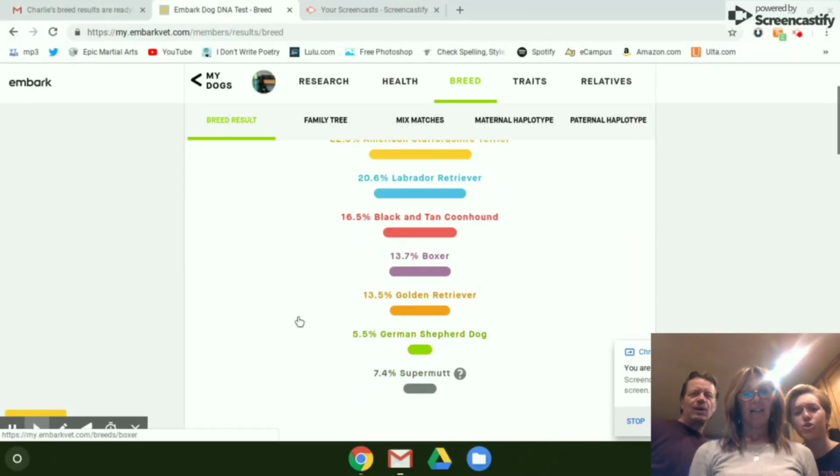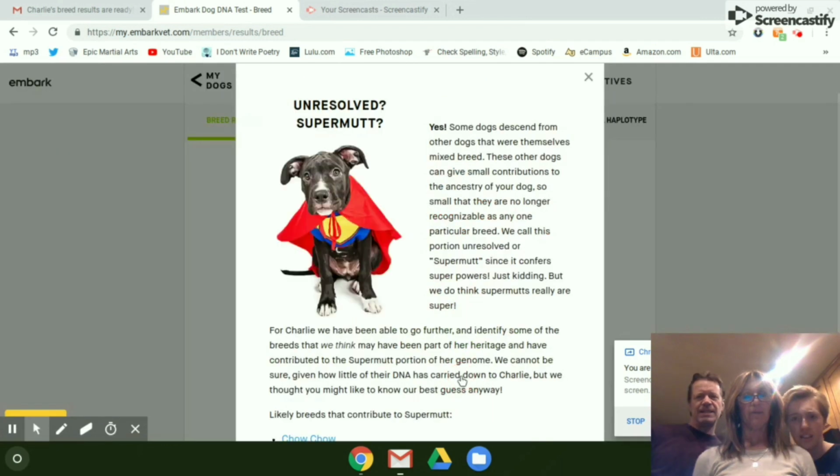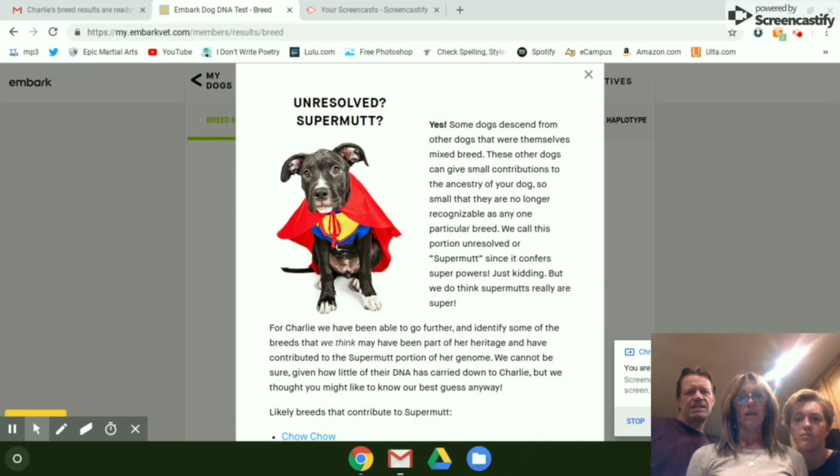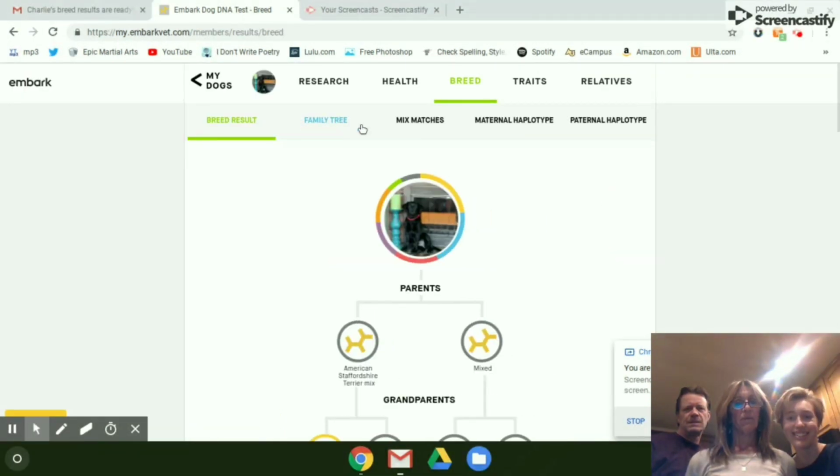What's a super mutt? Click on the thing and see. She's a super mutt. Oh, that's her, all right. She is a real mutt. Oh my God, family tree. Match the color.